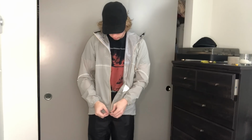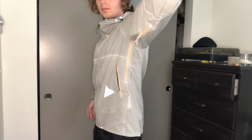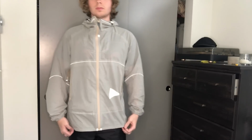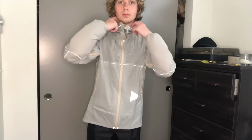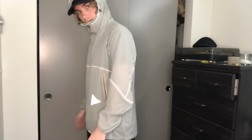This first pickup is probably one of my favorite things that I have gotten in the past couple of months. This is an And Wander rain jacket. It is the lightweight version. It's not like the full Gore-Tex. So the material is super lightweight, but it is made out of Pertex, which is like Gore-Tex's cousin. But anyway, it's definitely super water resistant.